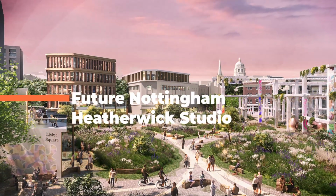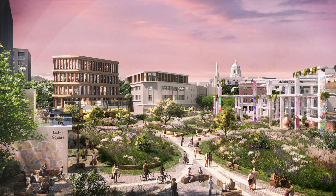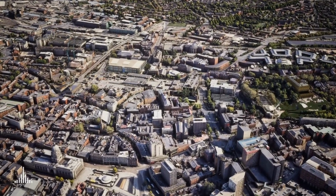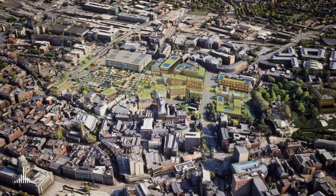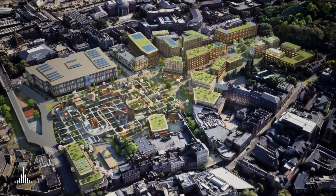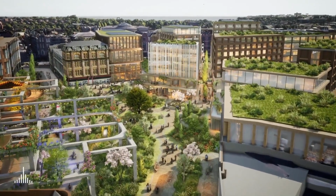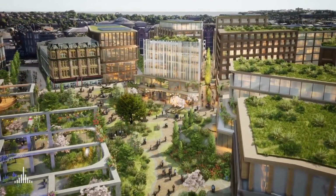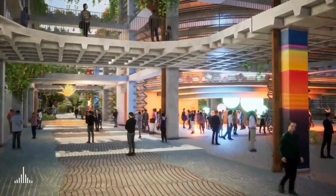Future Nottingham, Heatherwick Studio. Have you ever heard about the incredible makeover Nottingham City Center is getting? Heatherwick Studio is dropping a bombshell of a plan. They're jazzing up the heart of the city with a super cool green hub, bringing nature right to the citizens' doorstep. They're cooking up some seriously rad spaces, think social hangouts, snazzy stores, and cozy homes. And guess what? It's all inspired by what the community wants.